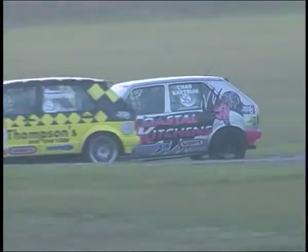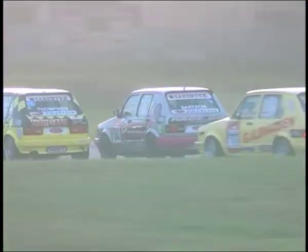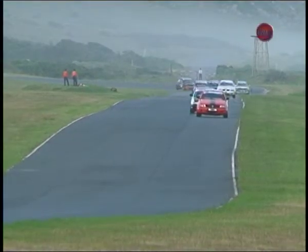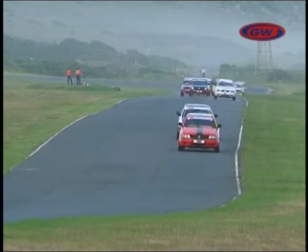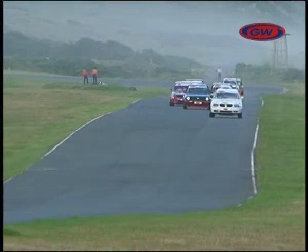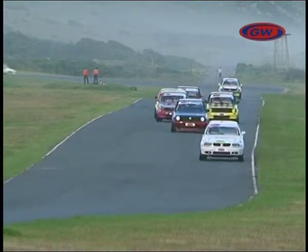Two cars up the inside of Quinton Thompson now. As I said earlier, he was third position in this particular corner last lap. Now he's back to third virtually. It's a superb battle there, and you can see Barry Groenewald looking in his rearview mirrors going, what is coming my way? It looks like one, but there's five of them there.